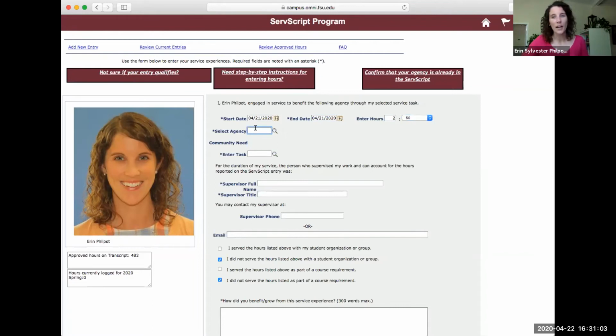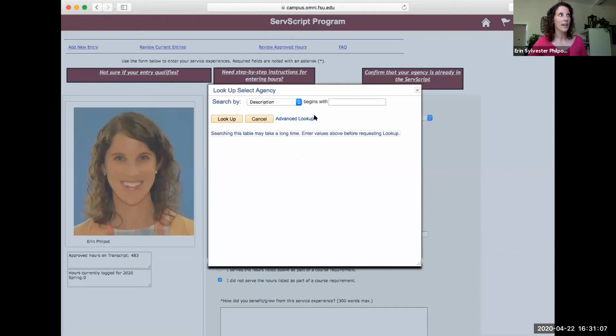This is where we require you to enter an agency, and in order to find your agency, you're going to click that hourglass, and you'll notice it defaults to searching with a begins with. So if I'm going to look for the Red Cross, and I type in red, you'll notice that it says that there were no matching values. And so you might be thinking, oh, they don't have the Red Cross in the agency listing, so I'm going to submit a request to add the Red Cross.